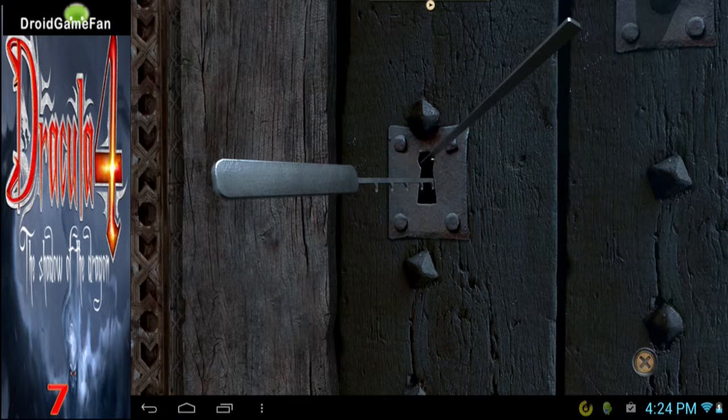pull the tension tool down, pull the lockpick in where there's only one tooth showing, pull it down, pull the lockpick back out, pull the tension tool down, put the lockpick back in until you see one tooth, pull it down, pull the lockpick out until you see three teeth, pull it down, and you should have unlocked the door. So that's how you solve it if you want to solve it. But right now I'm going to skip this puzzle so I can get into this apartment.